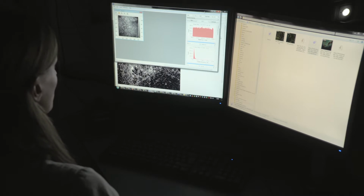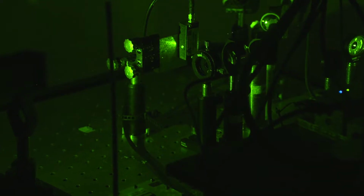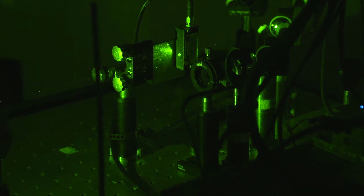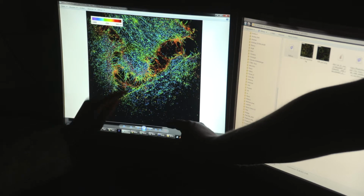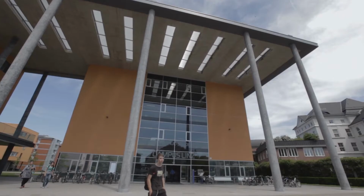This extremely high resolution, which is less than 1,000th of a human hair, allows us to make discoveries in areas of virology, immunology, and neuroscience. Super-resolution becomes one of the fastest growing techniques in our laboratory.